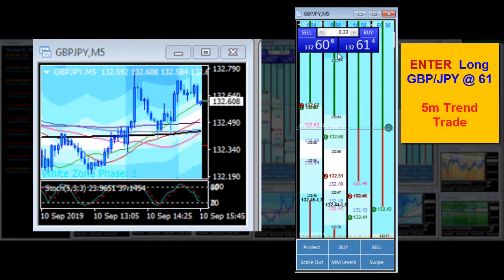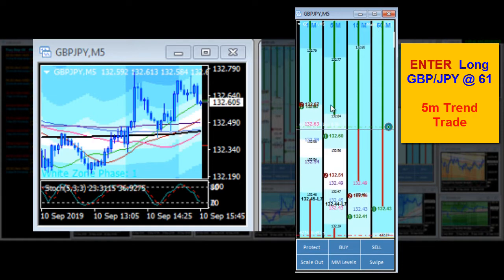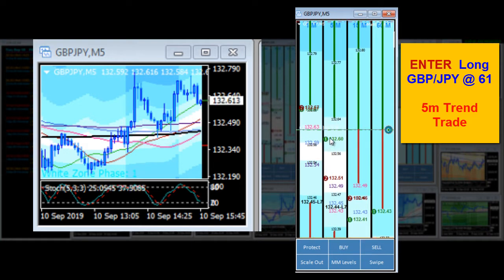All right, I'm long pound yen. This is a 5-minute trend trade. Why is it a 5-minute trend trade? Because this is a trend trade pattern, and we entered at the 5-minute box, the L1, the one right there, that green one. That's the 5-minute box.